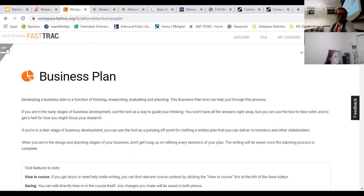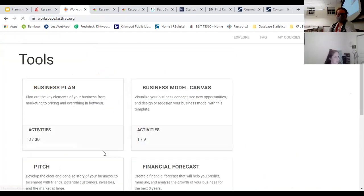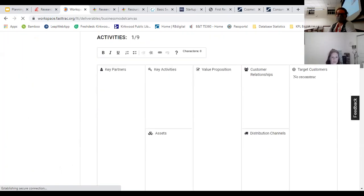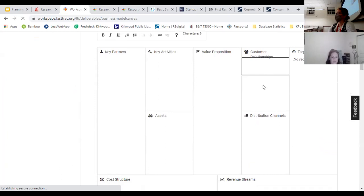Same with the ideation. They have the business model canvas, so you can go in there and it's just plug and play. You can type your different ideas down and keep them saved in here.